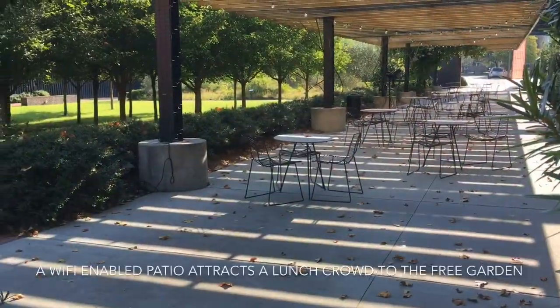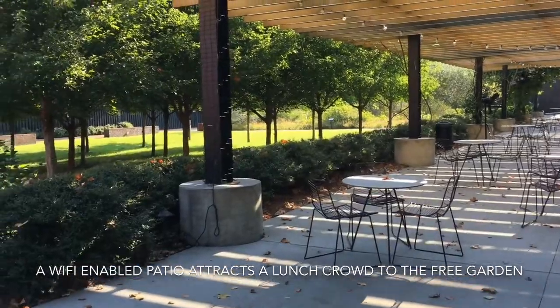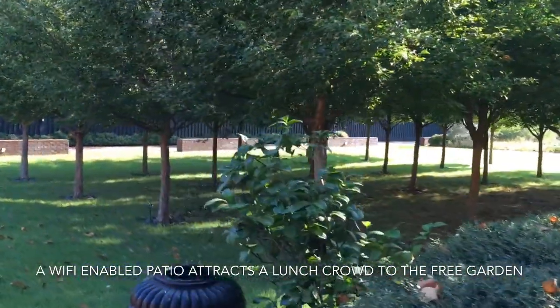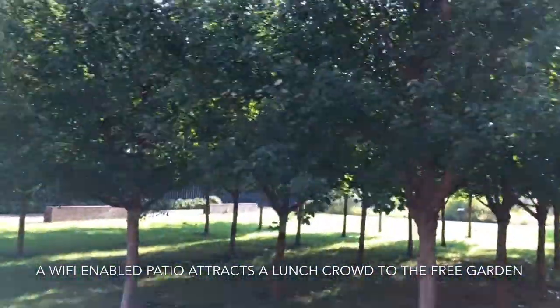And they're looking at it's a very strong Wi-Fi. It's beautiful. What are these trees? This is a trident maple. And they're very unusual. You don't see them very often.